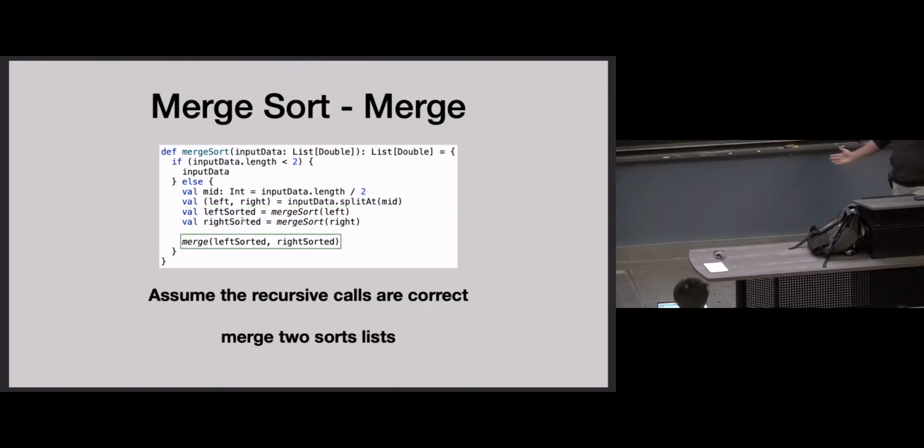And we still haven't really done anything. We just split this list in half. So now it's time to actually do something. We need to call merge, or we need to merge these lists. I did it in a separate method. But we need to merge these 2 lists into a single list in sorted order.